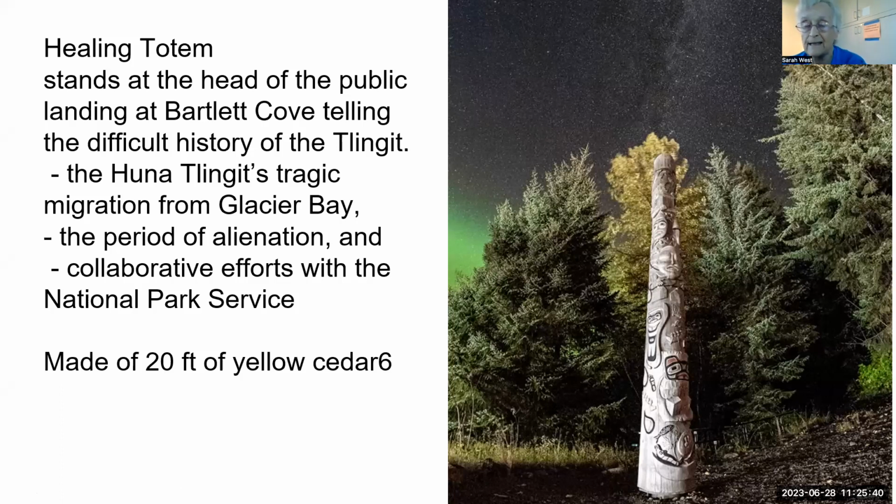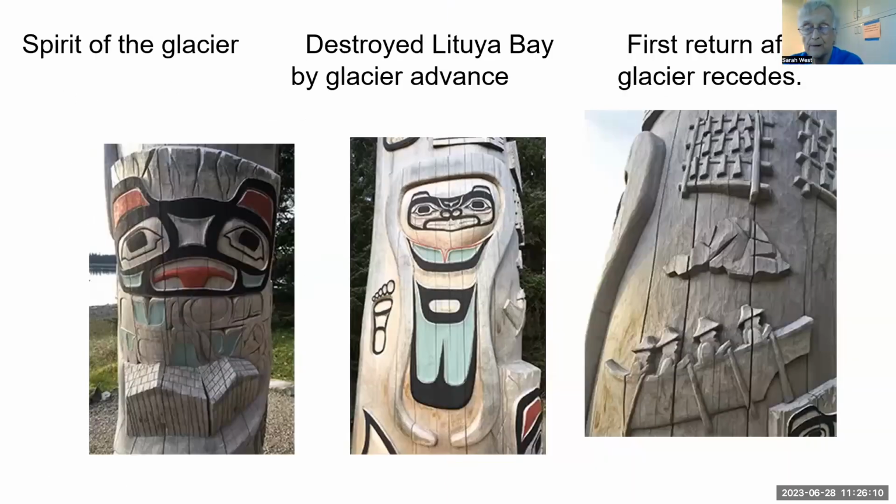And it stands at the head of the Bartlett Cove, and it tells a story, and I'm going to show you parts of it. It's made of 20 feet of yellow cedar, and it's really beautifully carved. It describes their migration. They've left Glacier Bay, they went back, they left seasonally, they've had many trips, and that's part of their history. It talks about the period of alienation and the collaborative efforts that have developed in recent years.